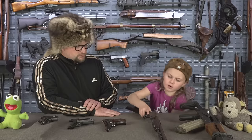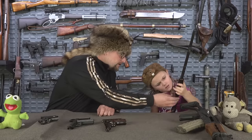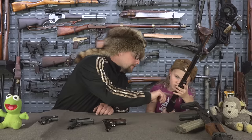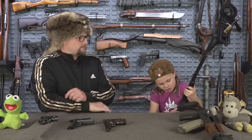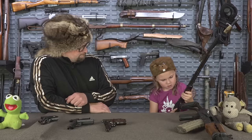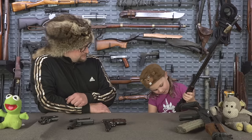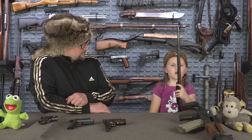Wait. Nope. Wait a minute. 22 short. See the marking? Where's it say? It might be on the other side. Look over here. What's that say? Yeah, 22 short. It looks a lot longer. Yep. Isn't that cool? You'll have to shoot it later. Definitely. Look at that. It's really short. What a great observation, Autumn.